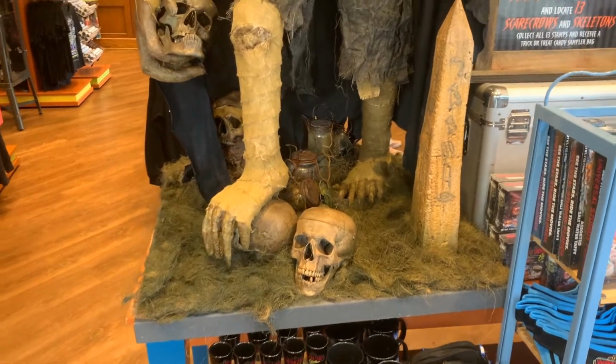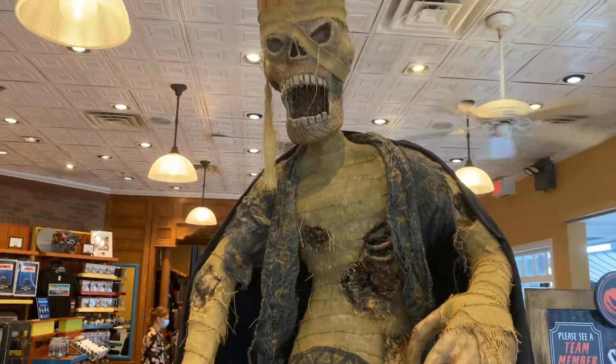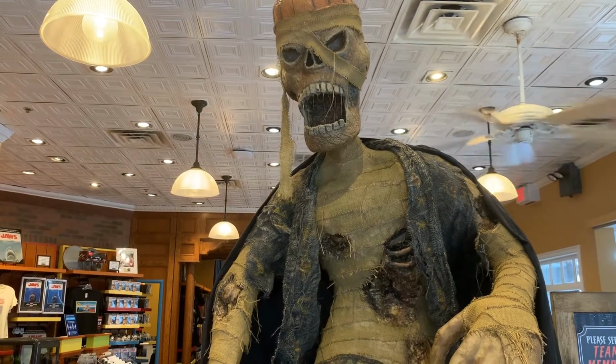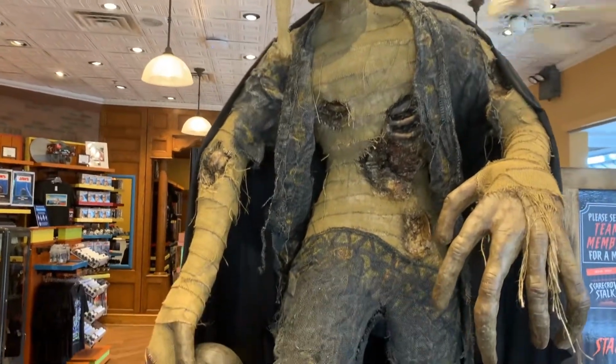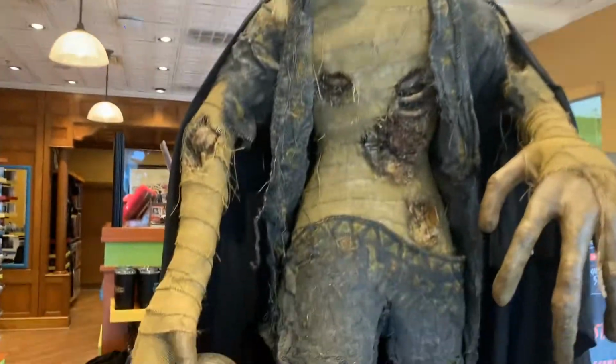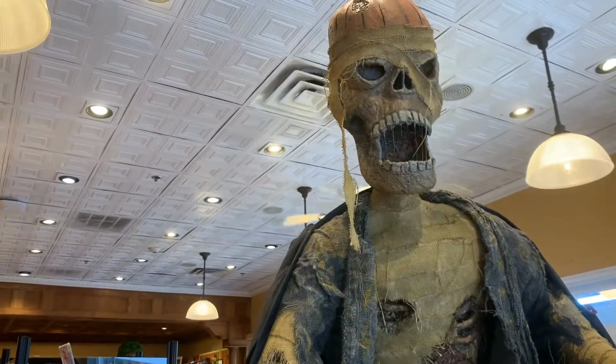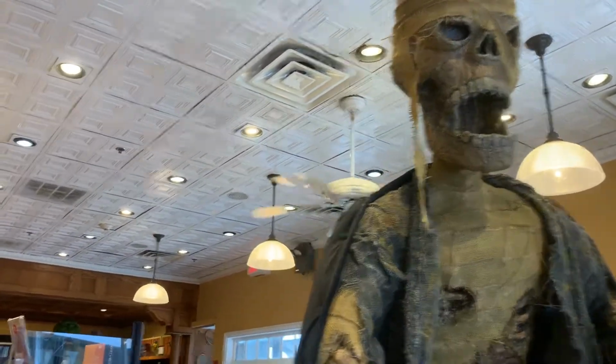So let's head over there. So we have our next scarecrow, which is here in the Film Vault. I don't really know what this one is. Honestly, so far this is probably my least favorite one. It kind of looks kind of wonky, but I mean, it's a scare zone nonetheless. You got a couple skulls around him, but there isn't really much to talk about with him. So let's go get our stamp though.